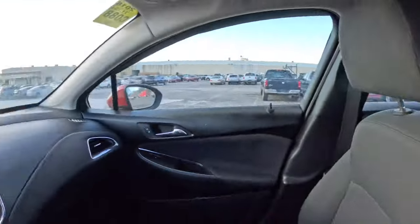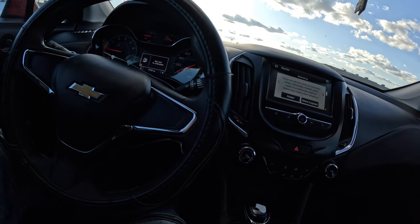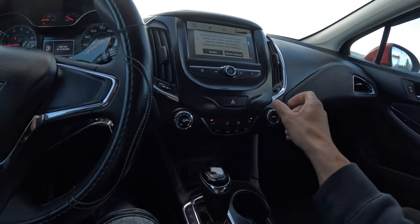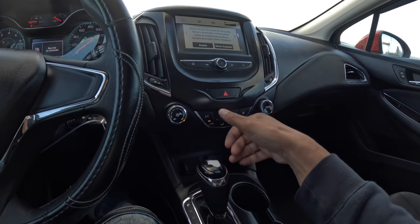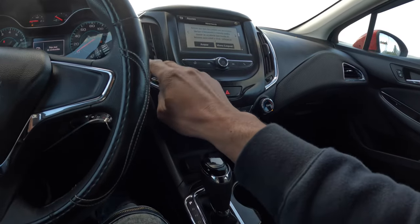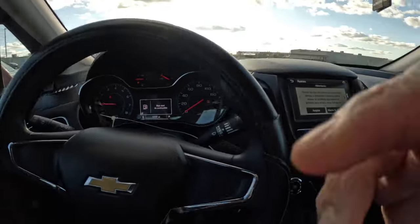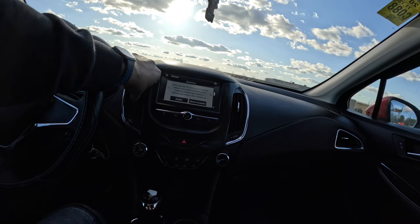Seems like a pretty nice car. I want to say this is a 2018. I mean, it should be. You only got 71,000 miles on it. Let's see if the heater works. See if the heater kicked in. It should work. It's still new. Still considered a newer car, compared to the vehicles I drive. Whoa, hold on. Whoa, that's blowing.